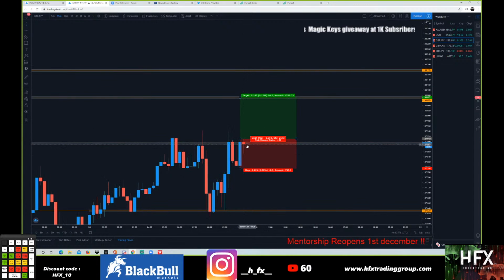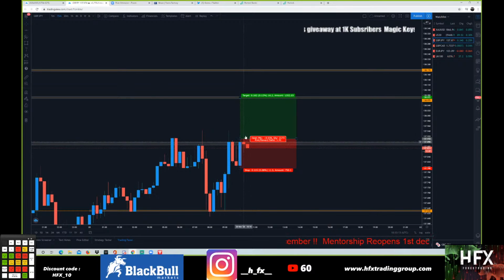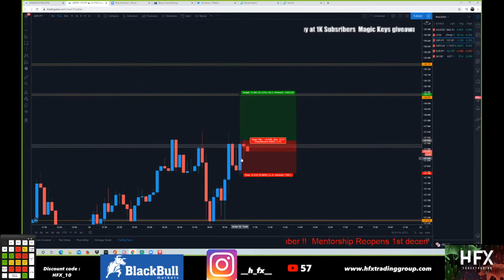Maybe I'm going to leave the full position to run, and then if it just breaks this low, there should be no reason for me to stay in that trade. If we look at the 30-minute candle, it closed bullish at this area. So I think once the next candle breaks the high of the previous 30-minute candle, we should continue moving up. If we break this low, then I'm just going to close the full position and call it a day at that point.